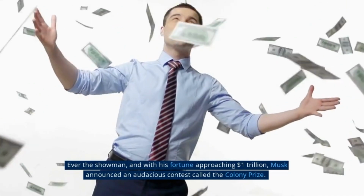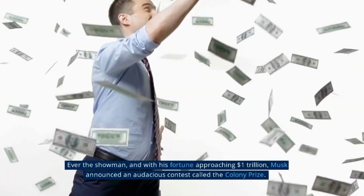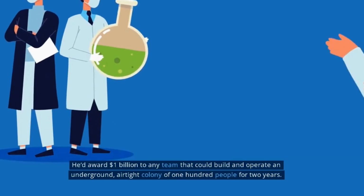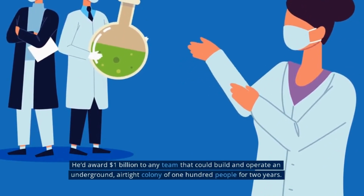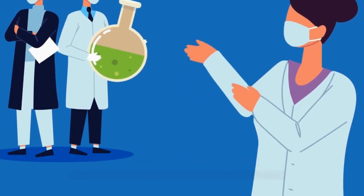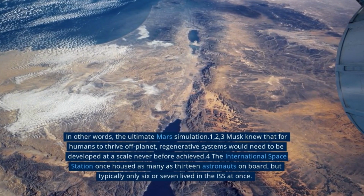Ever the showman, and with his fortune approaching $1 trillion, Musk announced an audacious contest called the Colony Prize. He'd award $1 billion to any team that could build and operate an underground, airtight colony of 100 people for 2 years. In other words, the ultimate Mars simulation.